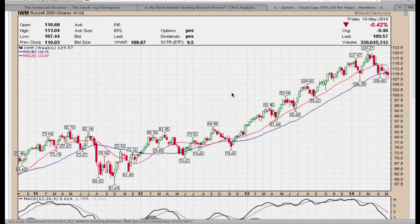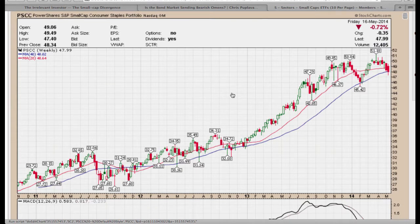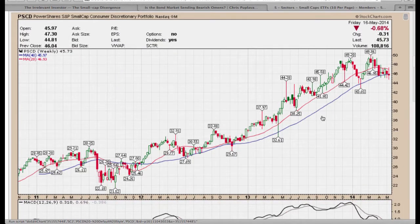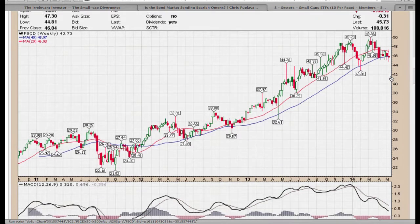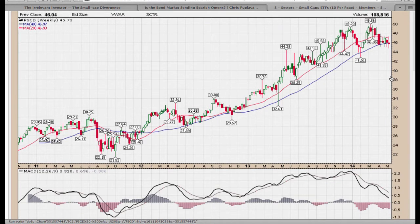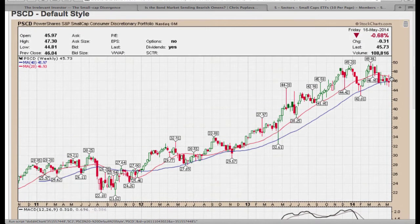Thanks to Arthur Hill for pointing out the small cap sector ETFs, which we'll cover now. The consumer staples, as we can see, closed right on the 40 period moving average, and the 20 is flattening out. MACD's pointed down. Small cap consumer discretionary, similar fate, spinning top sitting right on the 40 period moving average, and MACD is also pointing down, so momentum is still down on this small cap consumer discretionary sector.